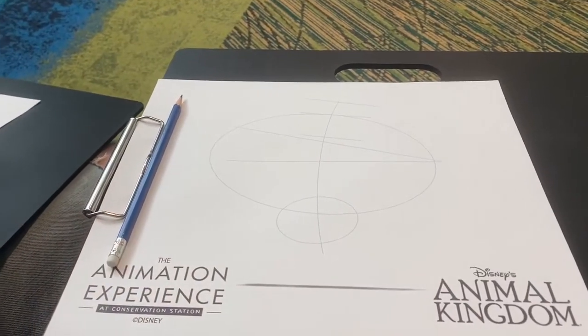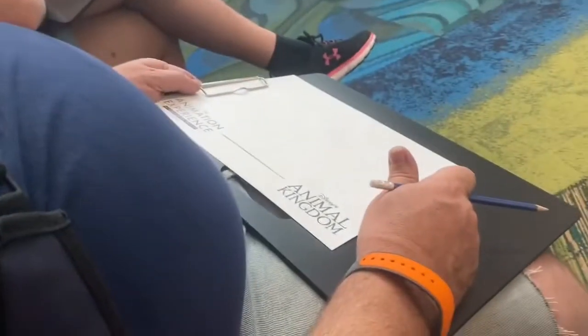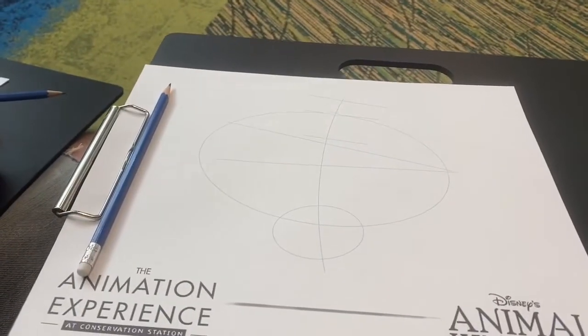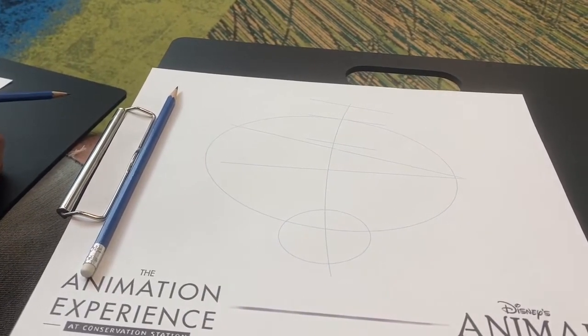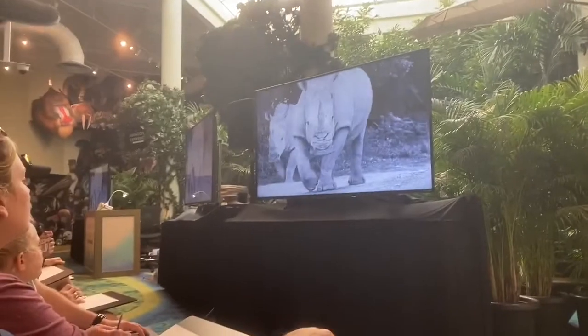Don't ruin my picture. Before. And then we'll do an after. That man has quite the jacket. Of nature.